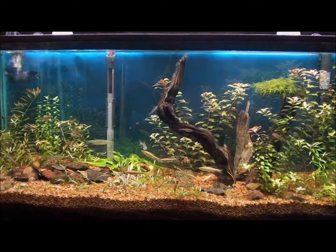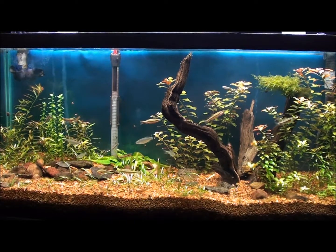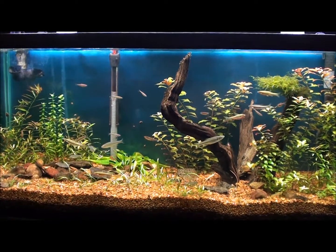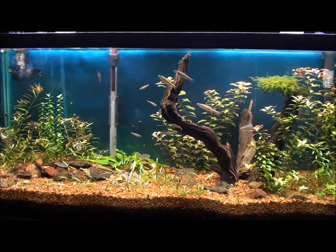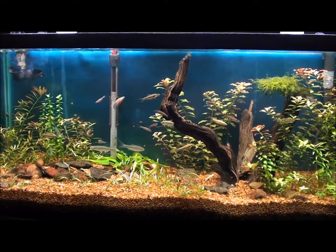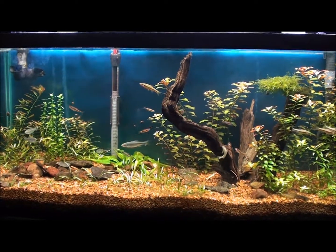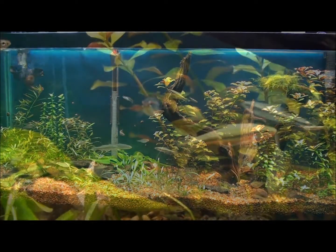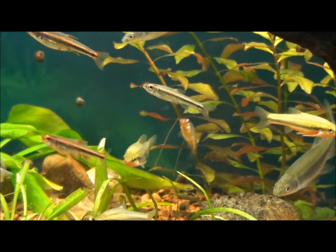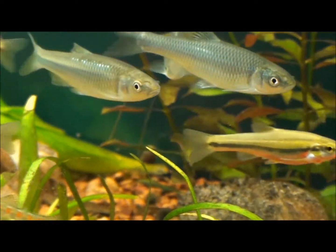Anyways, hope you like it. I'm really pleased with the way the tank's turning out. I think I found a good balance in it. I think I've got just the right number of fish in there. I always have that part of me that constantly wants to meddle and change things just for the sake of changing them. It's not always a good idea. Other than maintaining the plants and fish that are in here currently, I'd probably be wiser not to change things for a while just to see how it'll fill out. But we'll see. I don't always use my better judgment.